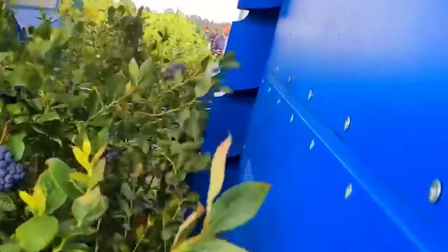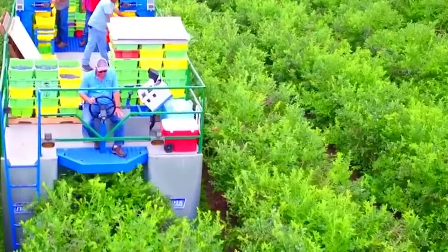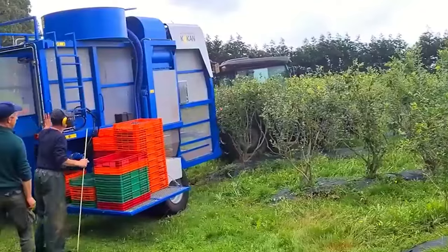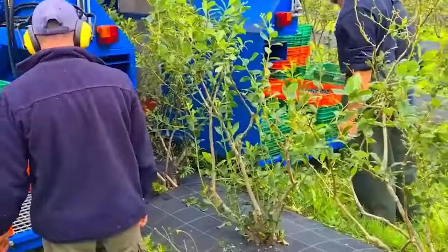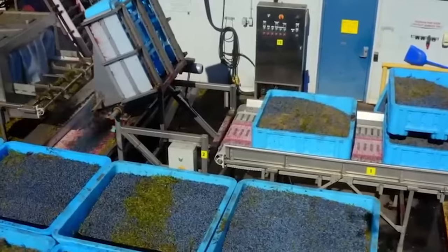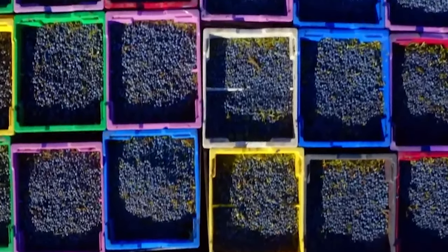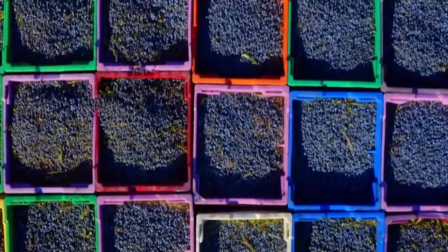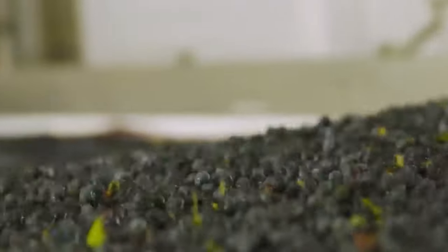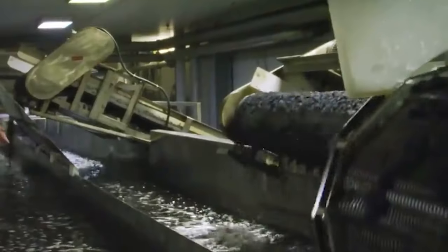The Blueberry Mega Factory is a large-scale operation for growing and processing blueberries. It uses advanced farming and technology for high yields and quality. After harvest, blueberries are cleaned, sorted, and packaged using automated systems. The factory distributes widely, including exports, and focuses on sustainable practices like water conservation and organic farming. It also invests in research to improve blueberry varieties and farming methods.